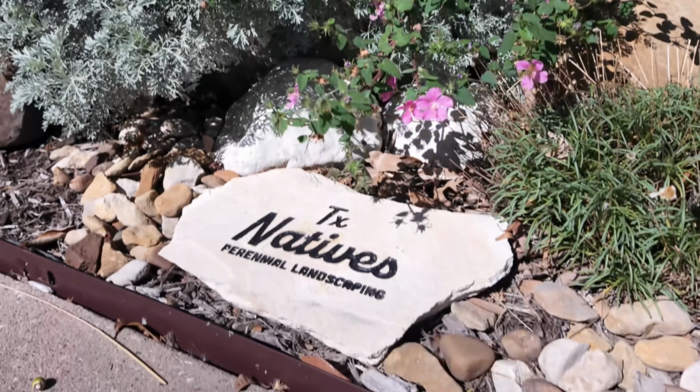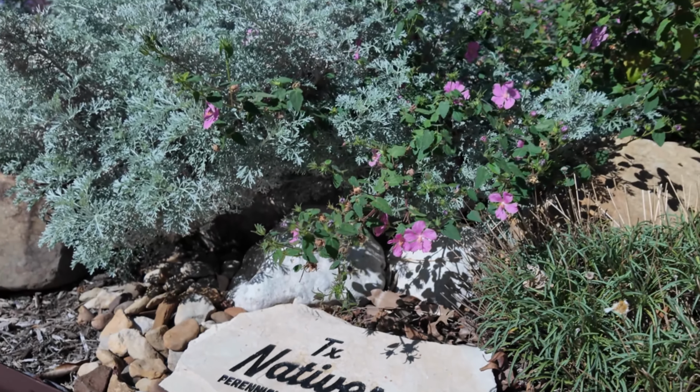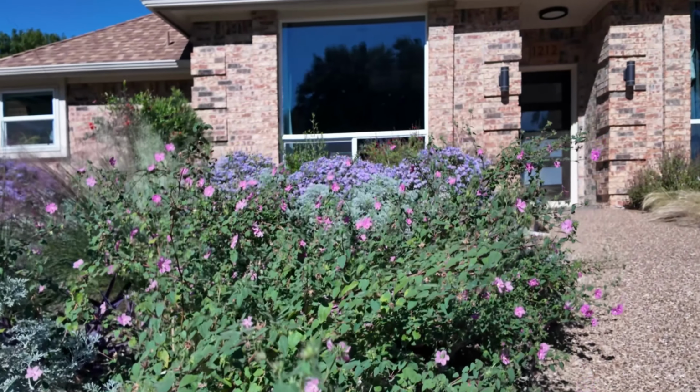Here we have my yard signs. Can't stand tacky little plastic ones, so I like to sandblast some extra pieces of stone and lay them in yards, just to have a quiet presence if people want to check it out.